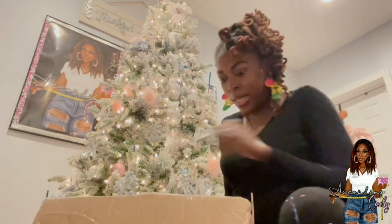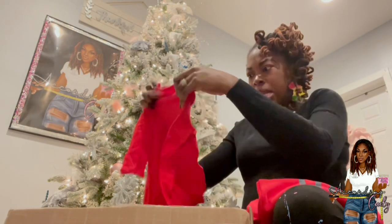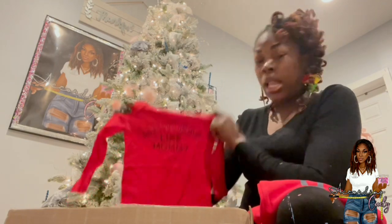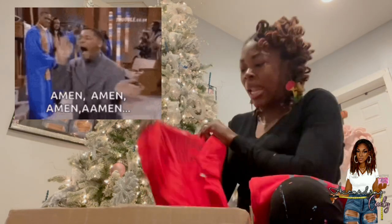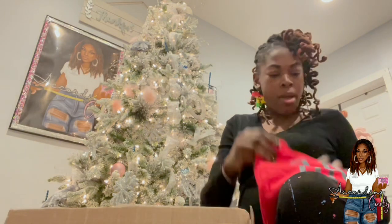She understood the assignment. This right here is, I think, the last outfit, y'all. I know, my sister went overboard. It says, limitless like mommy. Amen, amen, and amen. Limitless like mommy, okay? I'm going to get it done. So that's an 18 to 24 months.